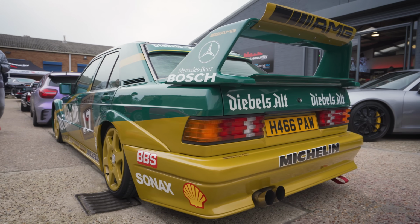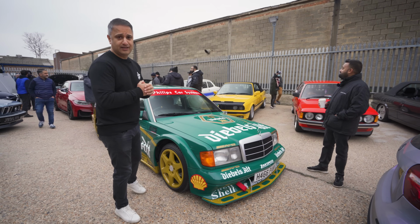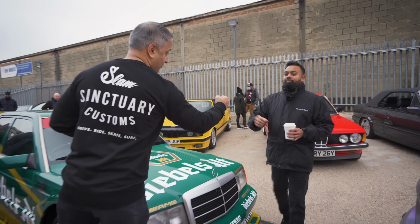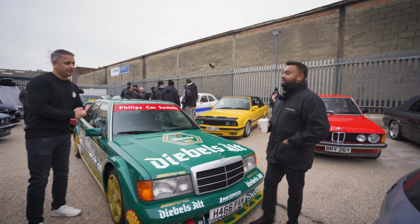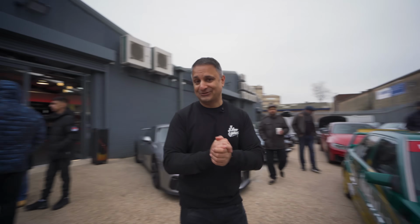Thanks for bringing it down and adding some colour to our car park. Although there's a lovely yellow E30 behind over there, so there's a bit more colour there as well. Appreciate you coming down, and the support as always. Hopefully I can buy a car that maybe blows you out of the water at some point. I mean like the one just there in front? No, let's not even go there. Let's find somebody else to talk to, shall we? Let's go.